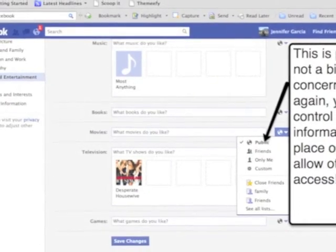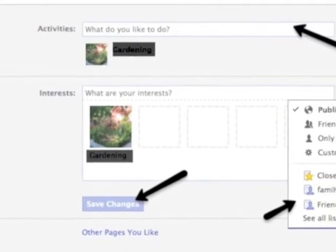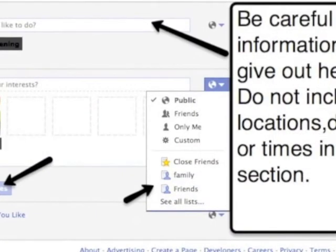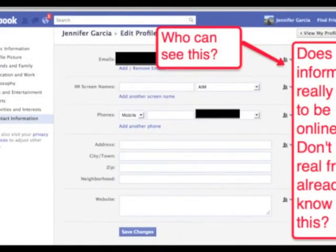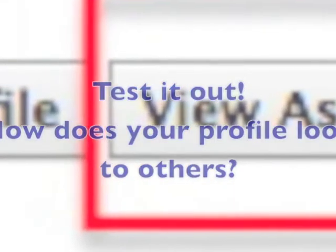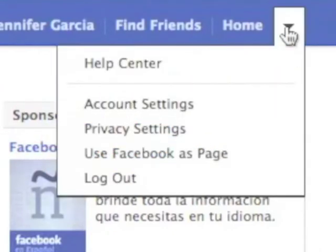You may want to share information about the music that you like to listen to or the activities you'd like to take part in, but also be really careful because you don't want to give out information such as dates or locations or times. Again, don't your real friends already know this about you? Test your profile to see how safe it really is. Click on View As and see how your profile looks to others.